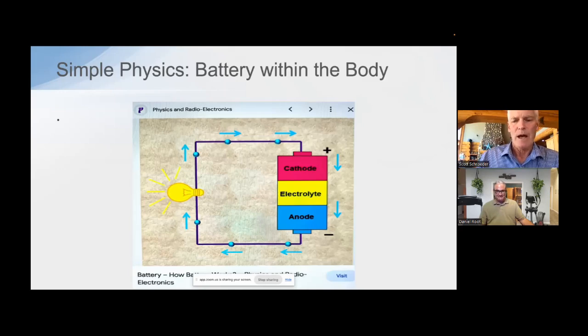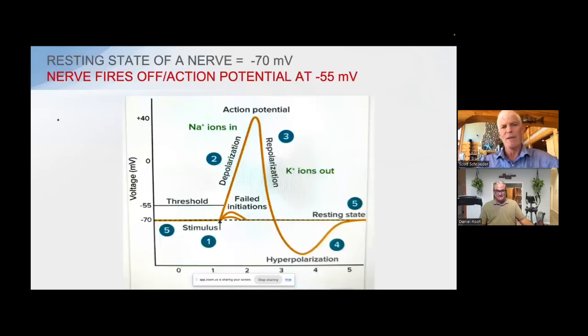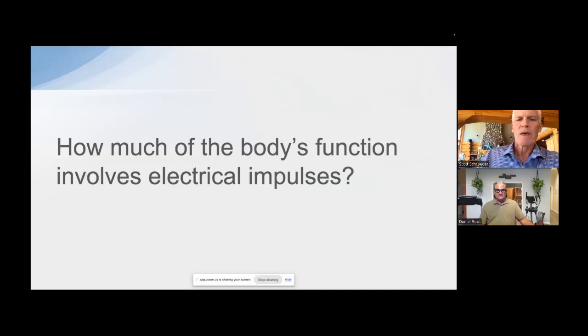So we have to start asking questions of why. Why is this occurring? Why are these symptoms resolving overnight in some cases when I remove the metal from the body? So we look at a resting state of a nerve, and it's about minus 50 millivolts, and then the nerve will fire off around minus 55 millivolts, plus or minus. So then we look at, okay, how much of the body's function involves electrical impulses? Pretty much all of it.